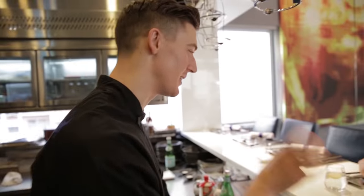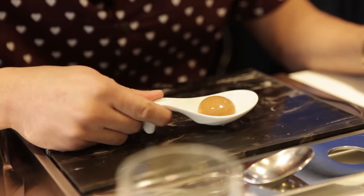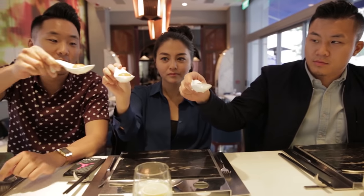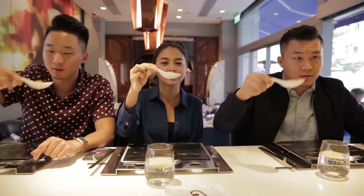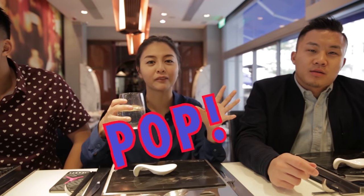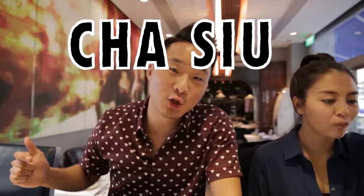This is fascinating. It's a deconstruction of a very classic Cantonese dim sum and snack. Char siu bao. Sounds scary, but let's do it. Three, two, three. Cheers. Hey, to the molecular char siu baos. Boom. Yo, that. This is my pop in your mouth. It's like a balloon. That was a char siu bao.